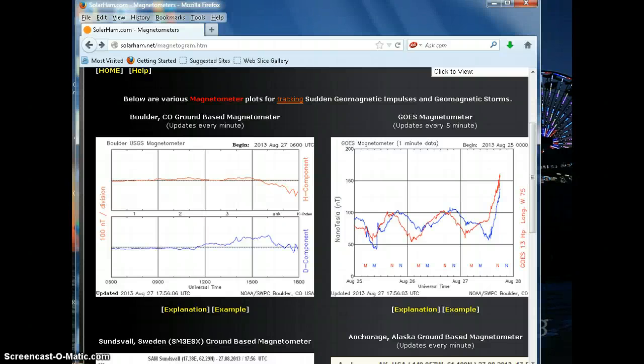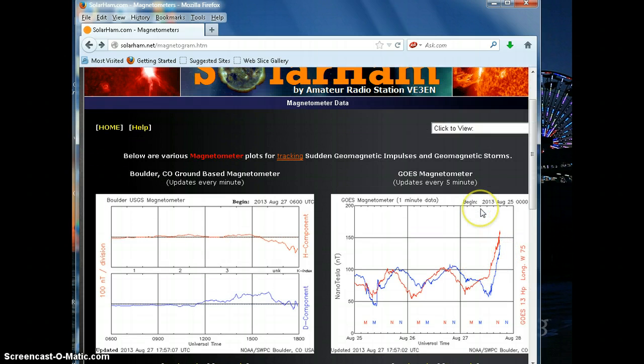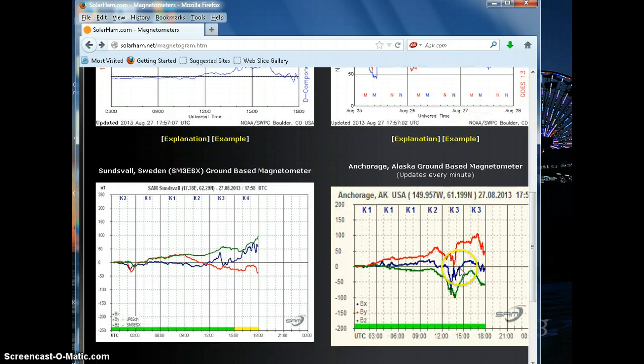Good afternoon, folks. I'm out here, as usual, at solarham.net, checking out the GOES magnetometer, and it's really off the charts here. I mean, it's really shot up in the last, I would say, few hours. Trying to find the source, though.